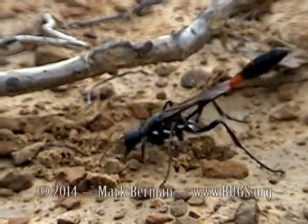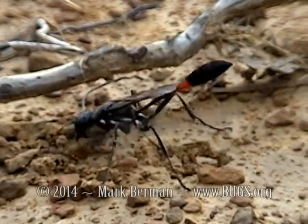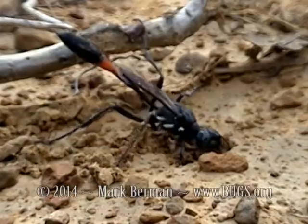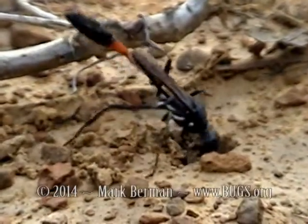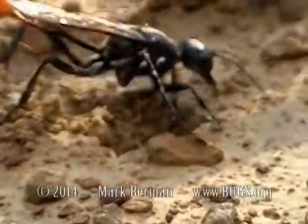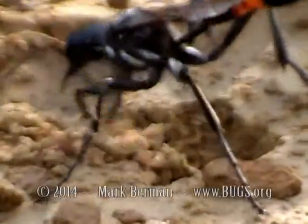And what she did was inside that cell, she has a caterpillar that she went out and hunted, a big fat green caterpillar. And I saw her drag it down there, but I didn't get my camera ready soon enough to actually get her with the caterpillar. So I was so frustrated, but this was really interesting.